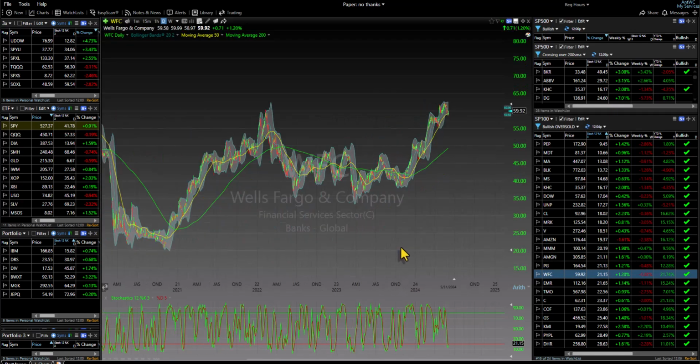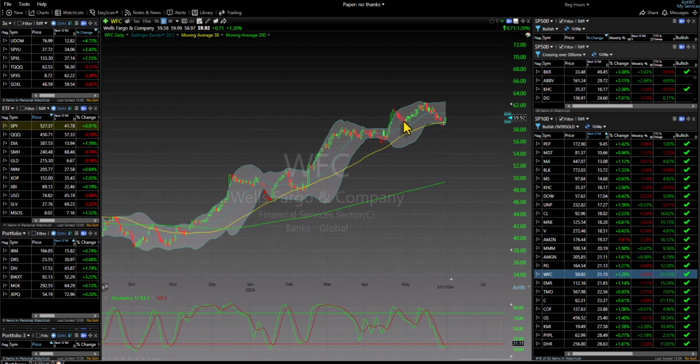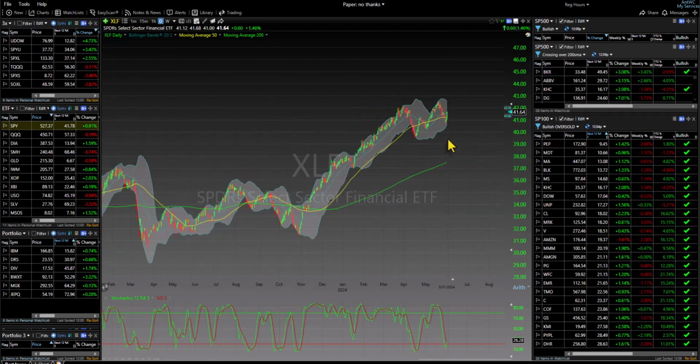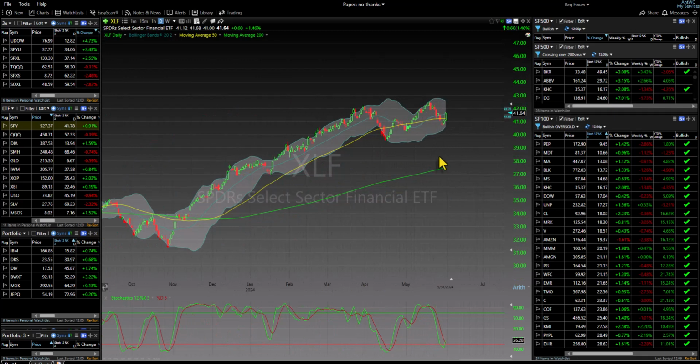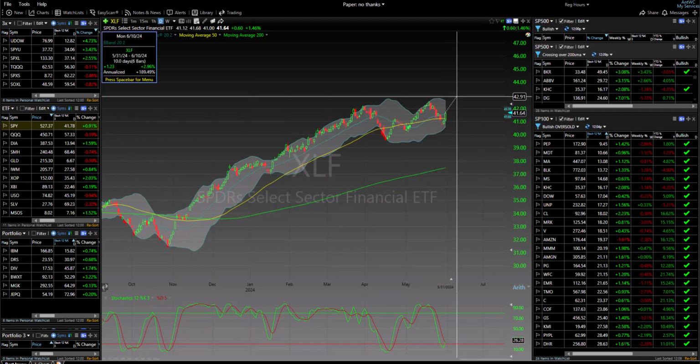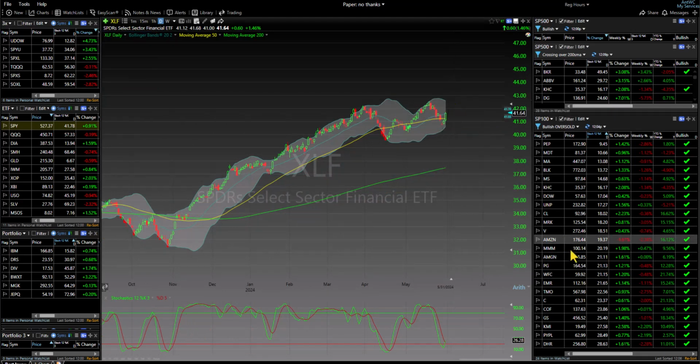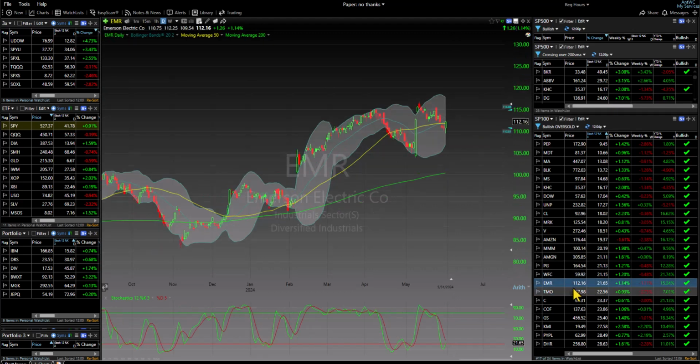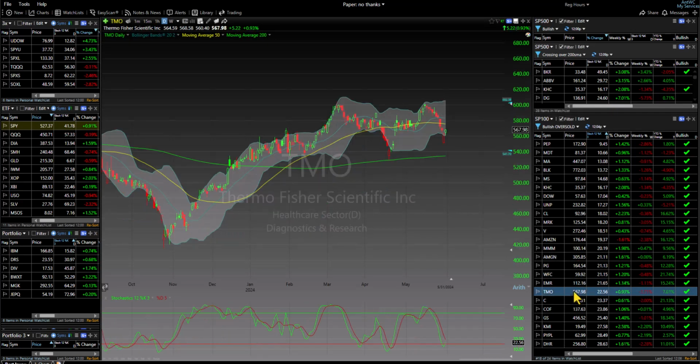Wells Fargo, once again, the financial companies' charts are looking nice, looking like they're about to bounce. So XLF, let's just jump into an ETF real quick. If you're looking for an ETF, banks may be where it's at right now. Not my favorite, but I hate banks just for the reason they make money off you paying compound interest, not earning it. Thermo Fisher, great company.